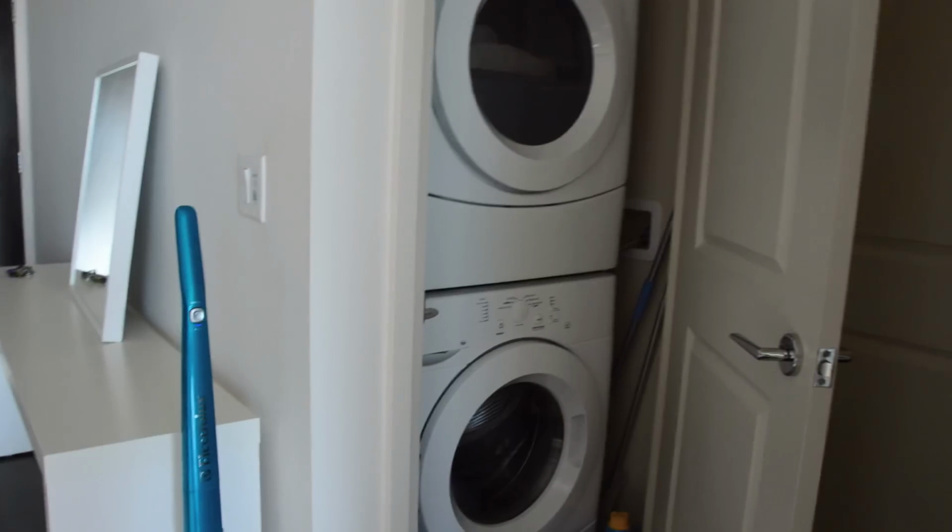And when you go to the left of my apartment, I just have these three doors. One of them is a washer and dryer, the next is a bathroom, and another is my closet with my shoes in them. That's it.